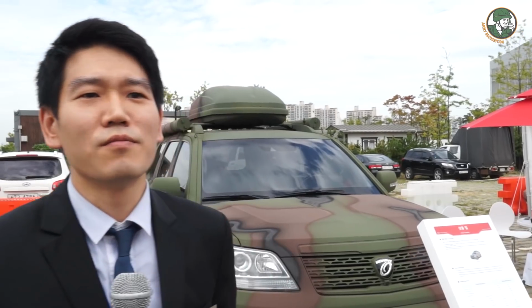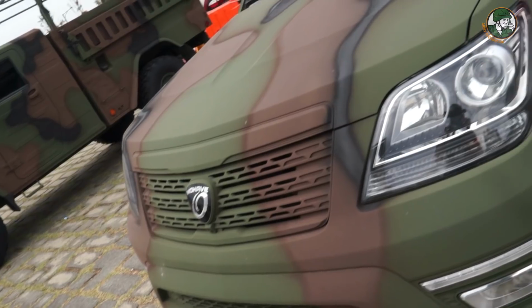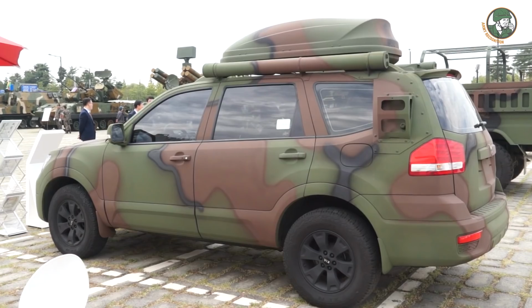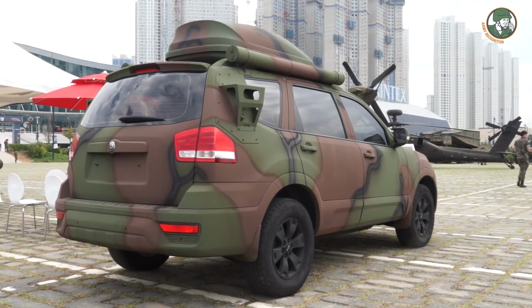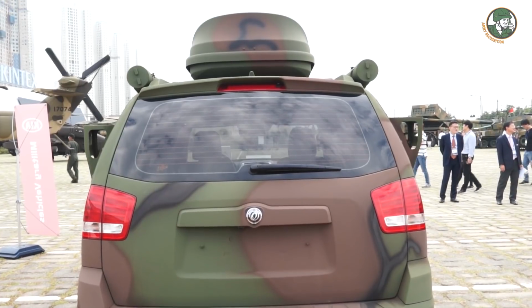We newly renovated the commercial off-road 4x4 Mohave as a military purpose utility vehicle, based on long cumulative technology and infrastructure for commercial and military vehicles. Recently, we supplied it to the Korean Army with a communication system equipped. We keep the comfort of a commercial vehicle, but it can be driven for military purposes.